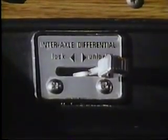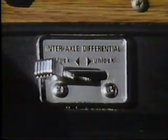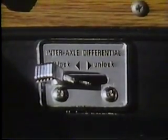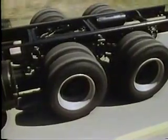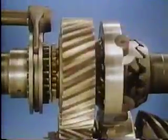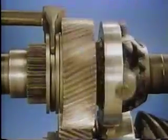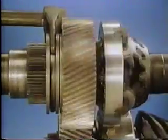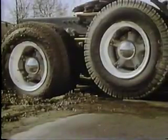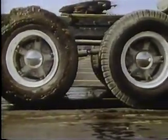Recall that we said that one spin-out condition with a tandem is when one axle turns and the other is stationary. Use of the switch prevents this by allowing the interaxle differential to be bypassed so that one axle cannot spin faster than the other. This is accomplished by a sliding gear which locks the forward side gear to the through shaft to effectively remove the ability of the differential to allow speed differences between the axles. Thus, if either axle is on dry pavement and has sufficient traction, the vehicle will move.